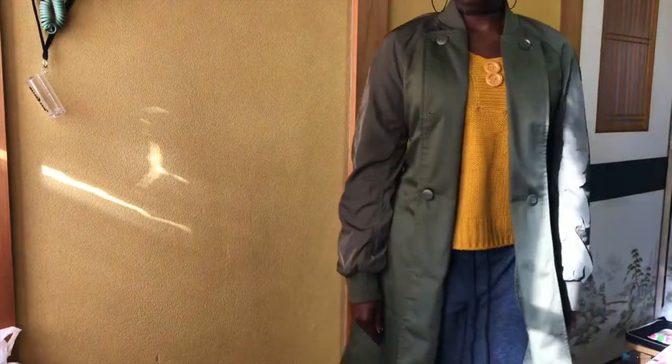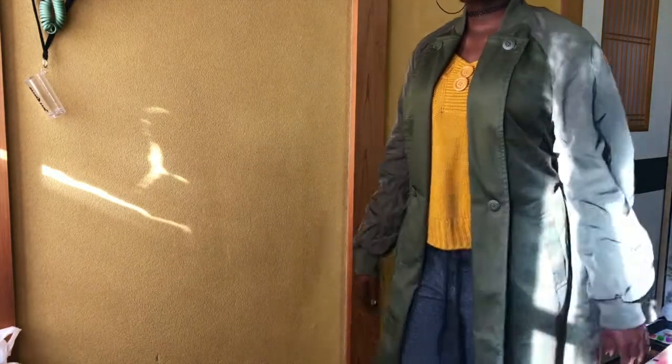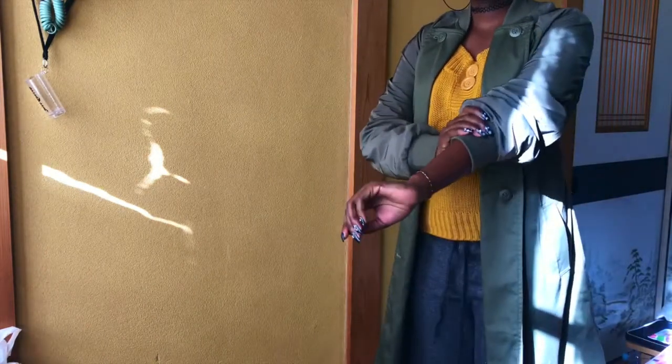So as you can see, I love this. That little parallel thing, those two bars on the sides, I love it. For the sleeves, I don't like to wear it like this. I prefer to wear it scrunched up like that.